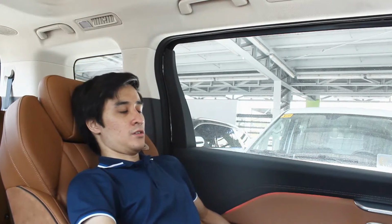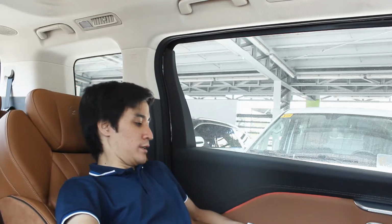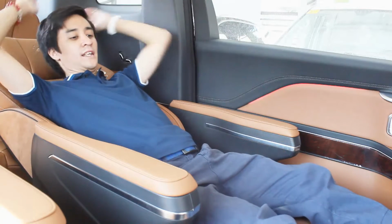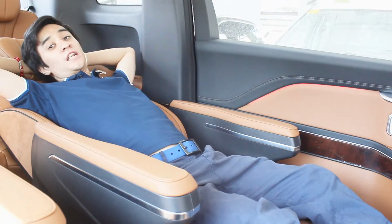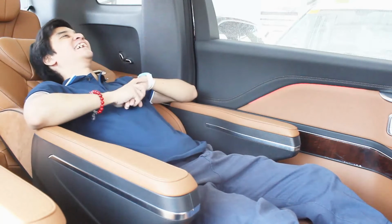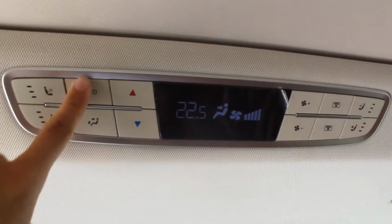But at least for reclining and for your thigh support. All the way back. Oh yeah, this is the life. Alright, you can chill here in the back. This is the purpose of these second row seats. Whoops! So above here, you get your air conditioning controls.